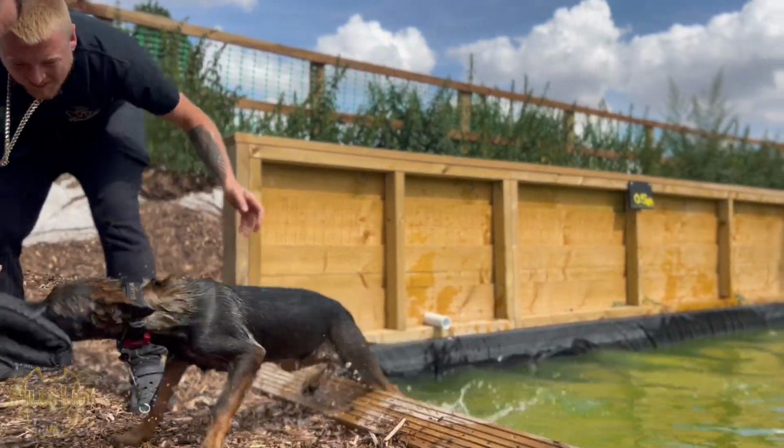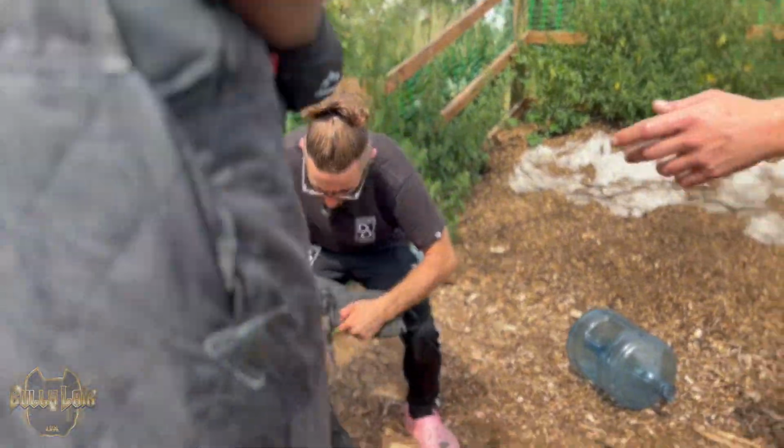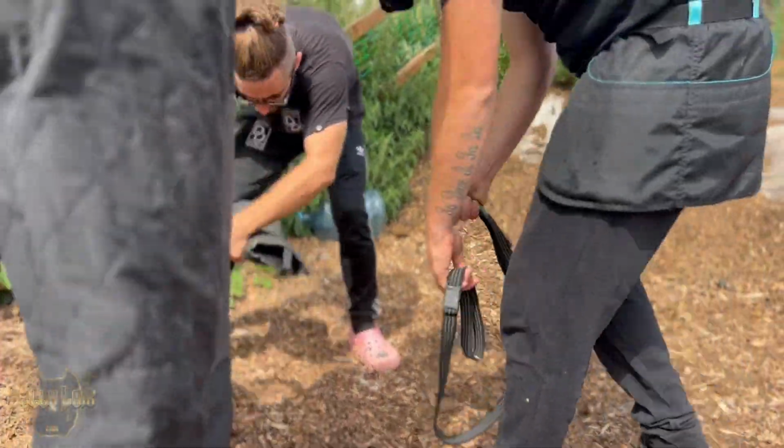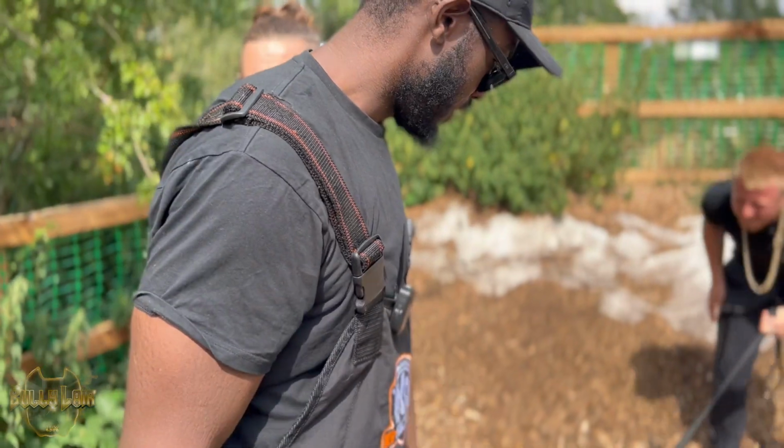Get him. Good boy. That's his first bite in water. He's seen water before, but he's never taken a bite, so it's a new thing for him. The last one was food, wasn't it? Just food. So go on, clip him on. I think dogs are like babies. You just chuck them in and they just float.